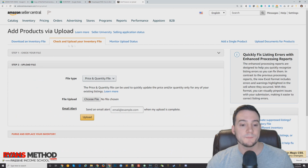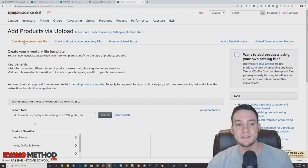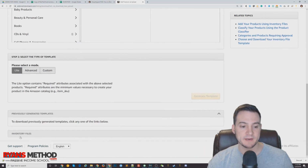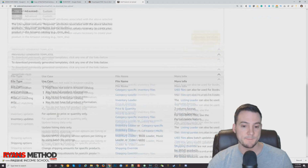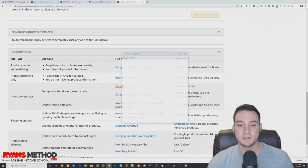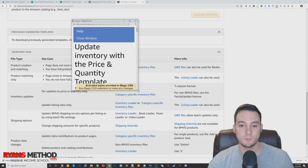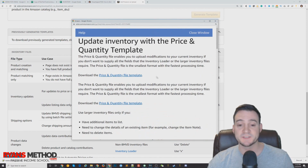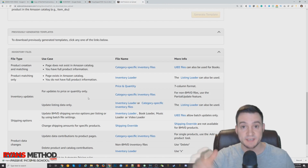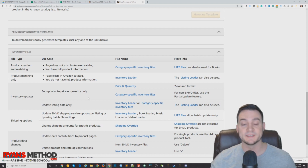Now what you're going to want to do is click the first tab. It's not selected by default, but download an inventory file. Click that. Then scroll down all the way to the bottom, and it might not be toggled open by default, but you can see it says inventory files. Click that. Then under inventory updates, it says price and quantity. Click that. It opens in a new pop-up window. This first one, download price and quantity file template. Click that. Now this will download the Amazon template for updating price and quantity.